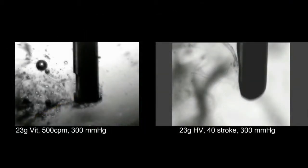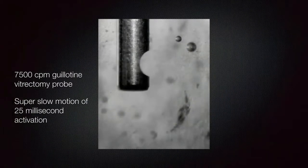You've seen this video that shows, let me see if it will advance. Well, on the left, the cutter moves up and down, and the vitreous interrupts its entry into the probe, whereas on the right, we see a continuous flow of vitreous into the always open port of the hypersonic probe. Now, these I really would like to show.